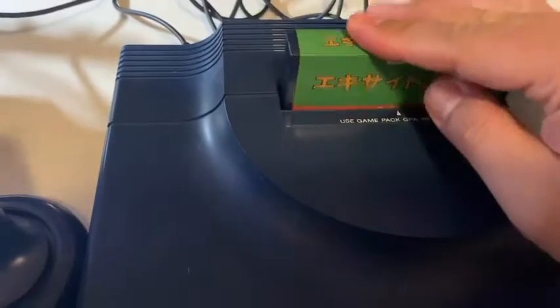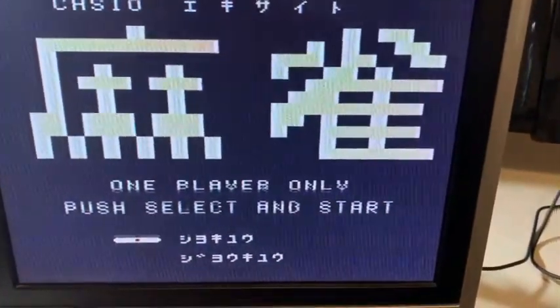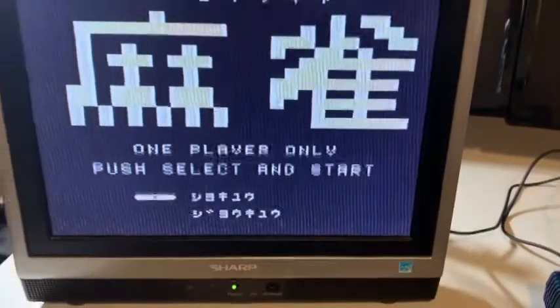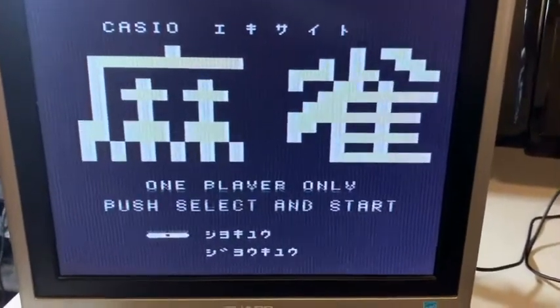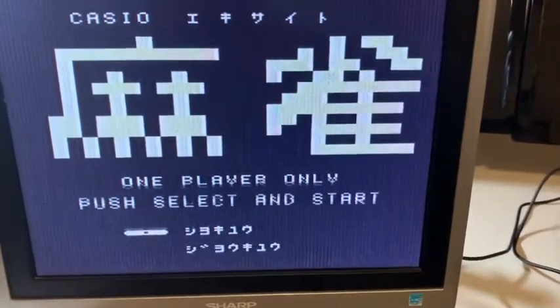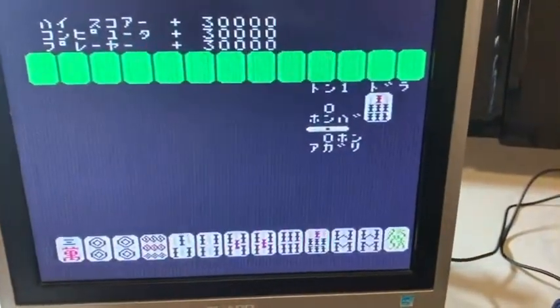So we put this in, and we put this on, and we get Mahjong game, Casio. So it's 1 player only. Of course, the resolution is not that good. What do you expect? It's RF. So you have to press start here. And I won't lie to you that these buttons are stiff.